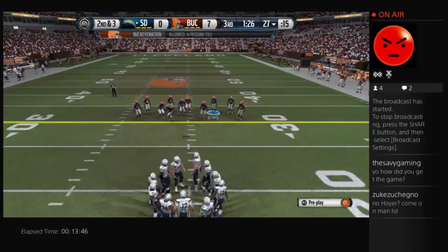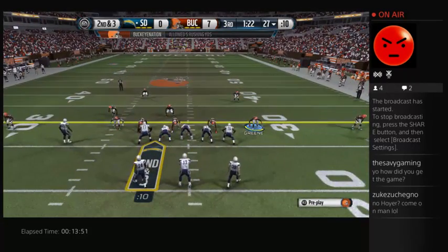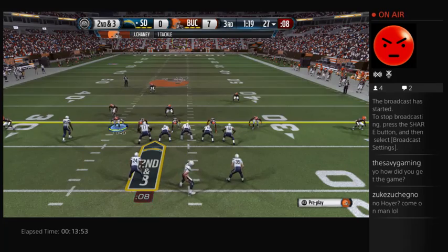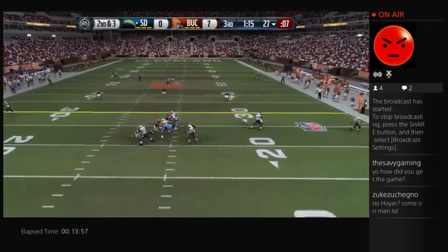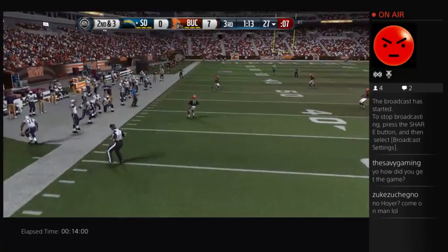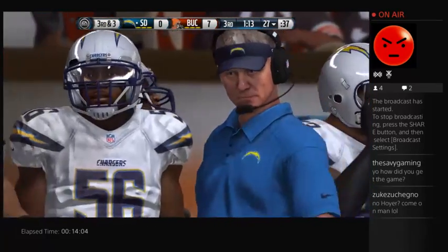2nd and 3 after that last carry. Split backfield here. Drop back, shotgun formation. Looks to his left. Catches the ball on the sideline, but does not get both feet down.